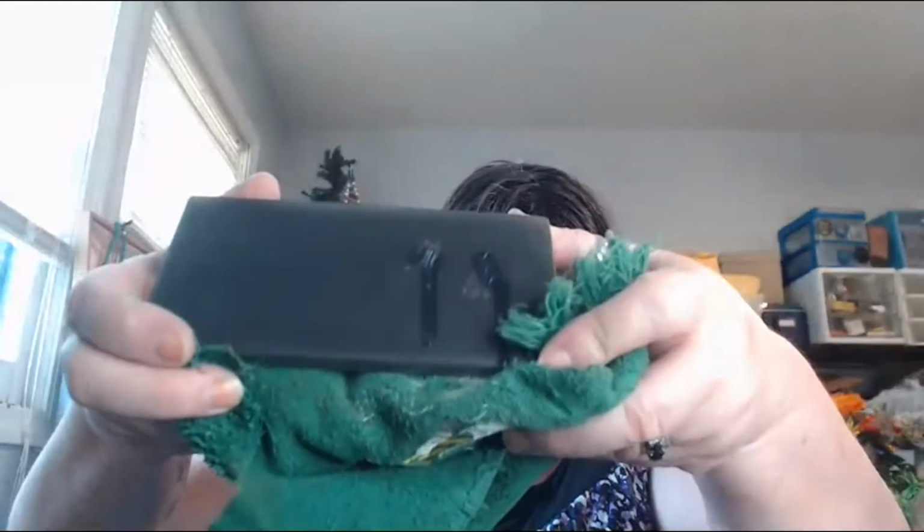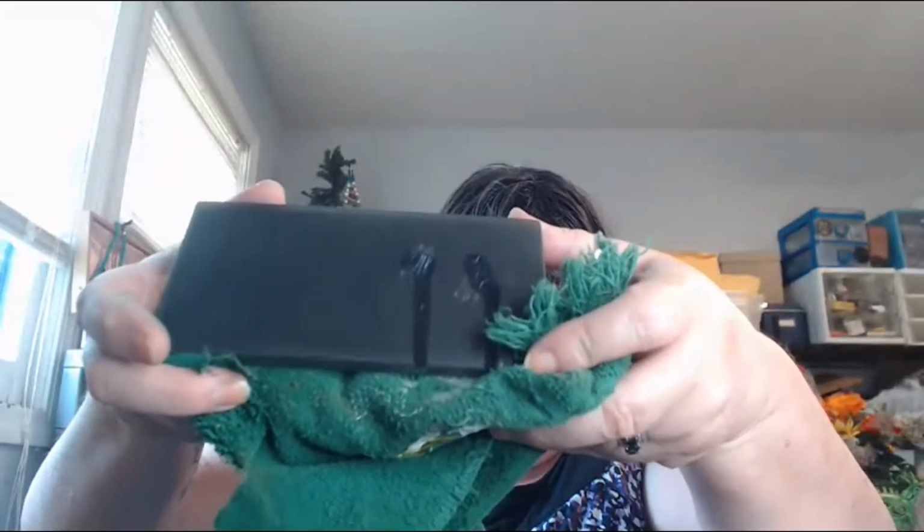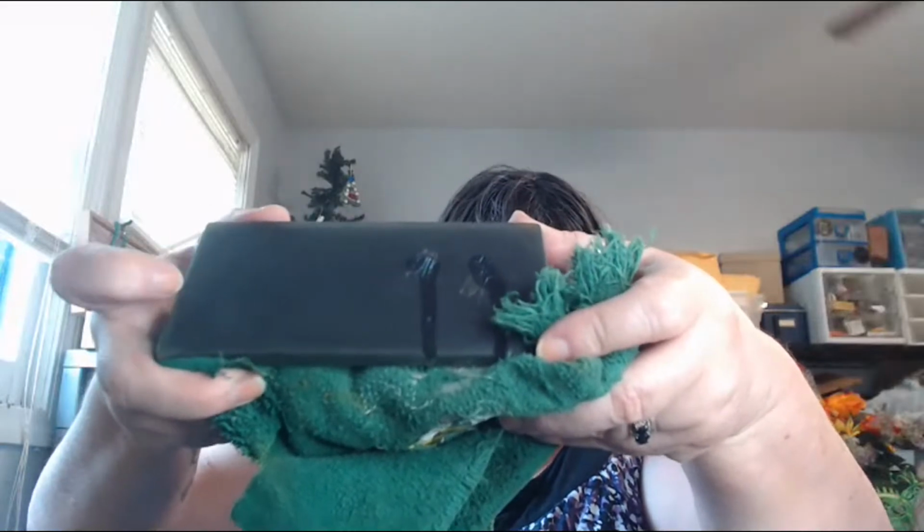Okay. So I didn't get a good scratch on it. But you can see here how it lit up. I didn't get a good scratch over here, but yeah, so it lit up real good.